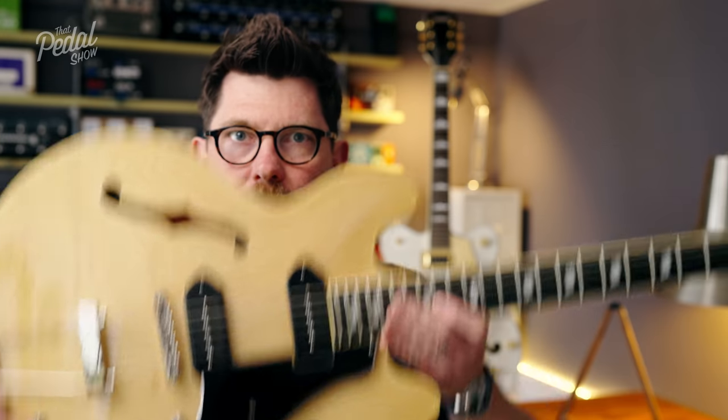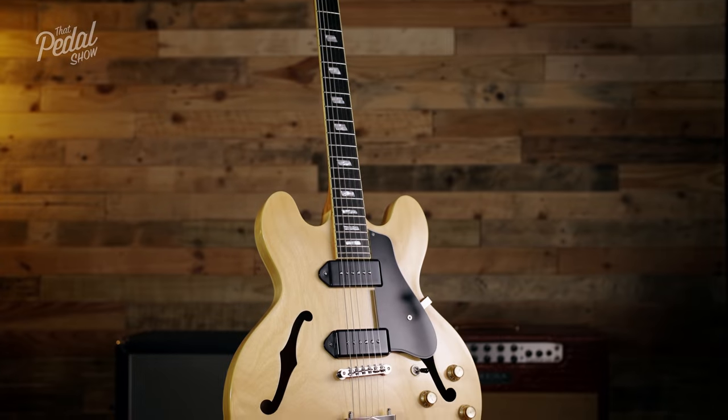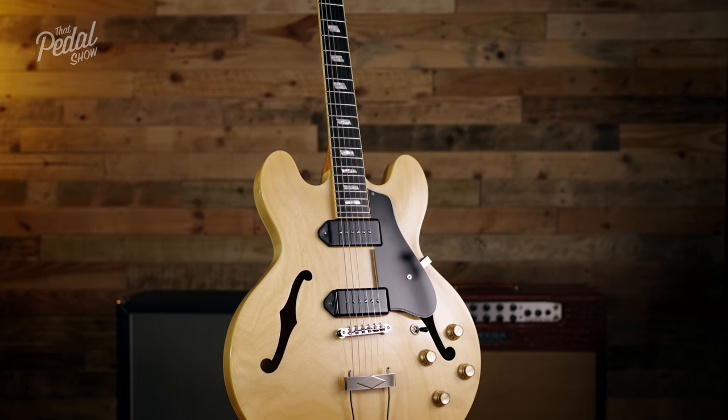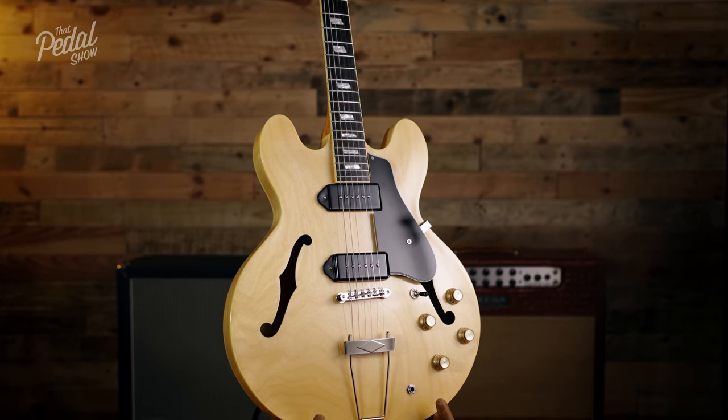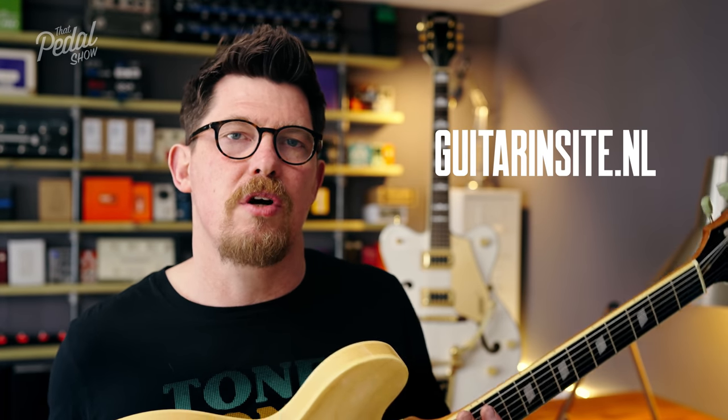But what I'm here to talk about today are two hollow body guitars that I own. This is a 2017 Epiphone Casino that I bought for a show that Dan and I did where we needed to find some more affordable gear. And for those of you interested in these things, the very helpful site at guitarinsight.nl has a serial number decoder that told me that it's made in the Chinese factory. I don't know if I say this right, but Qingdao.